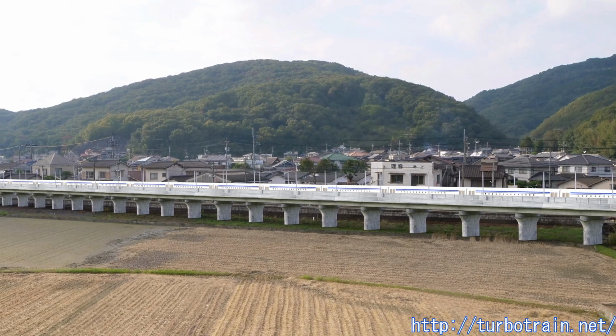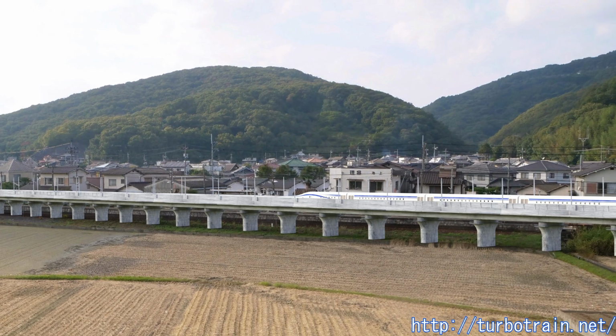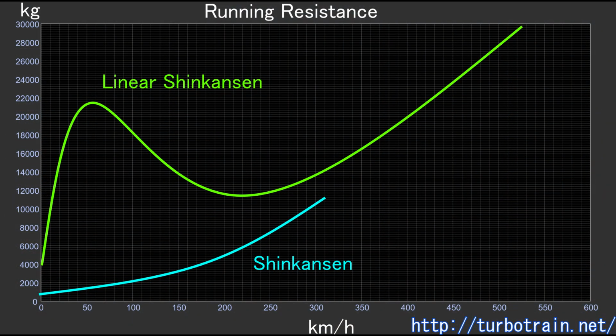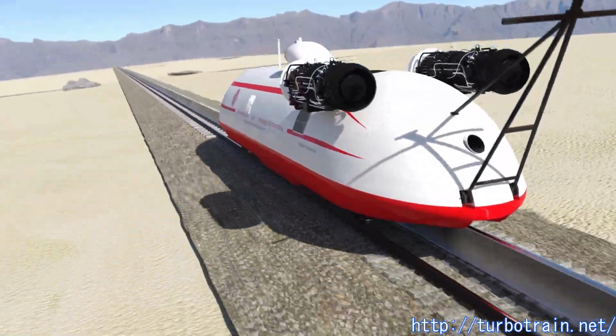Even when operating at 300 km per hour, the same speed as current Shinkansen, the present linear system endures greater running resistance than the Shinkansen. Furthermore, efficiency challenges also arise from the linear motor drive itself.